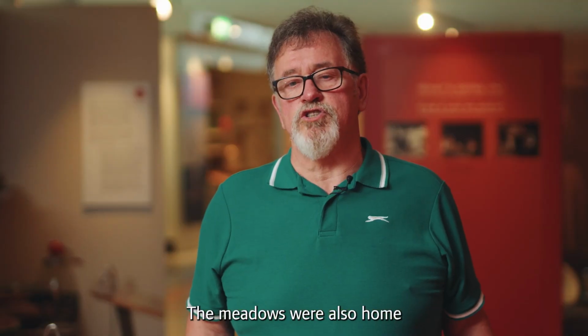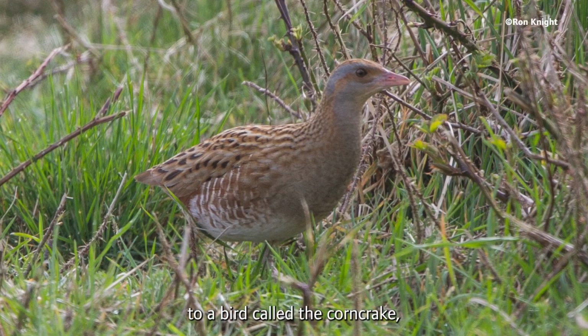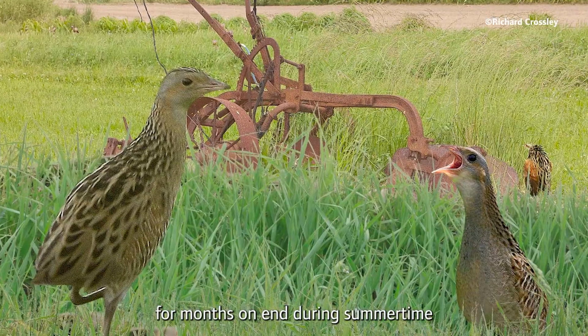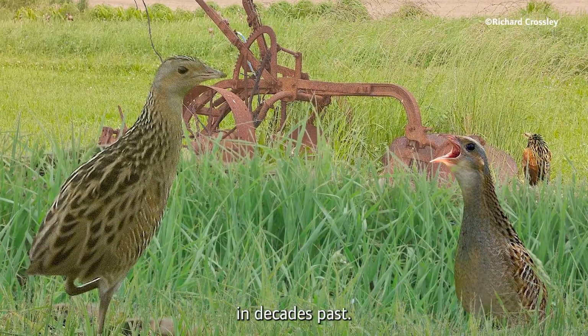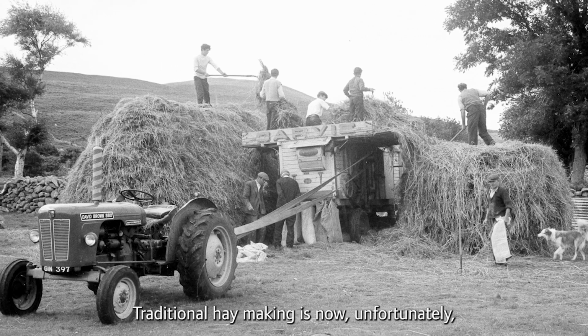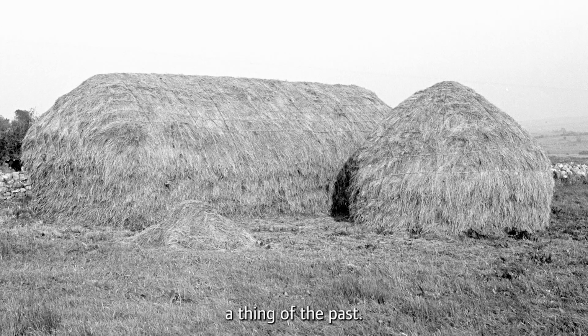The meadows were also home to a bird called the corncrake that serenaded the Irish countryside for months on end during summertime in decades past. Traditional haymaking is now unfortunately a thing of the past.